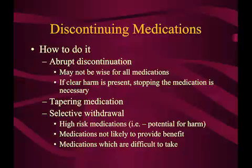So how do you actually stop medications? Well, you can just abruptly stop them. I don't think that's a wise approach for all medications. The only time I would advocate for that is if clearly harm is present, then you need to stop the medication that's causing the harm. That goes without saying, I think. But if you have somebody who is on a bunch of medications, just absolutely stopping everything without thinking about it, I don't know that I would take that approach, but it is one approach.